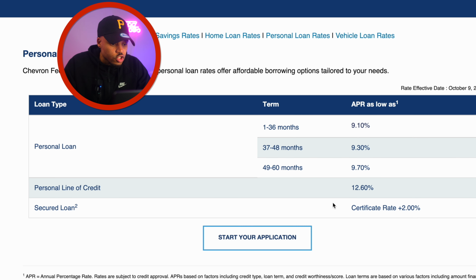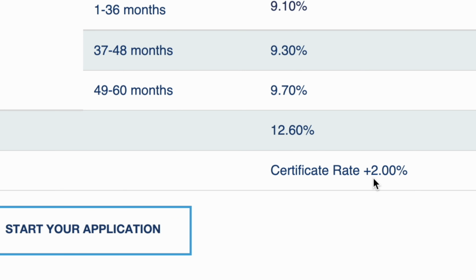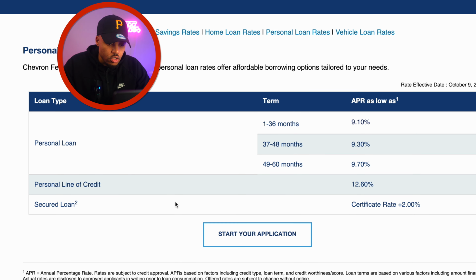Oh, we're good. So even right here with the information, it shows the secured loan, you're still looking at 2%. Again, it is 1% lower than First Tech, but Navy Federal and actual Chevron Federal Credit Union have the same exact APR of 2%. Again, that's perfect. I don't need you out here with a 15% APR rate. That makes no sense at all. So this is a perfect institution for you if you're trying to get a secure savings loan without paying a large amount of interest. So again, if you want to start your application, you can. It's not hard to get into here.